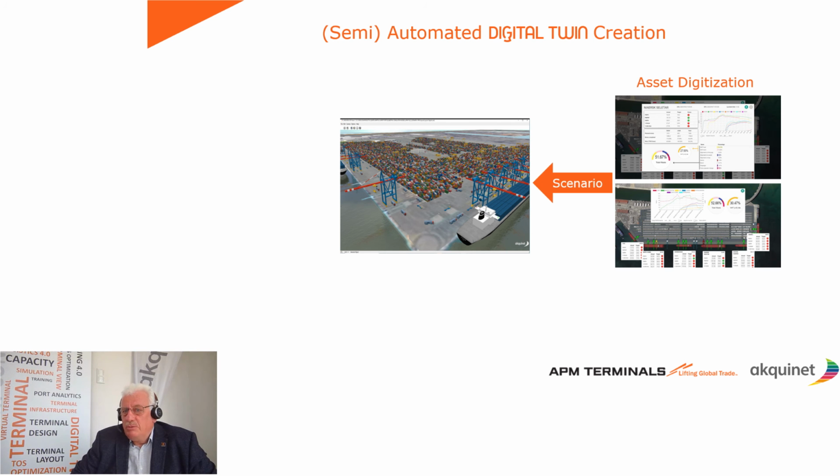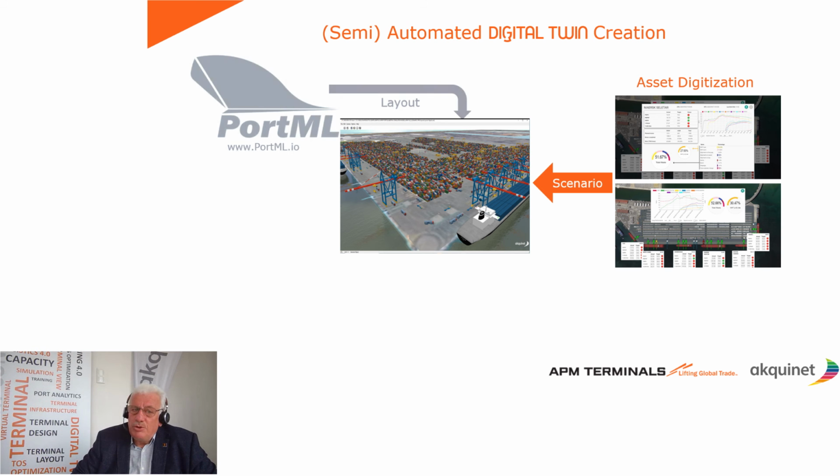It fits wonderfully to our ideas because now we are able to read the scenario directly out of the cloud of APMT in the headquarter, where they have data from all their terminals and all information that we need for the scenario will be taken out of this cloud. And this is a wonderful step which fits to ours. Other steps that we are doing at the moment are looking at the layout.